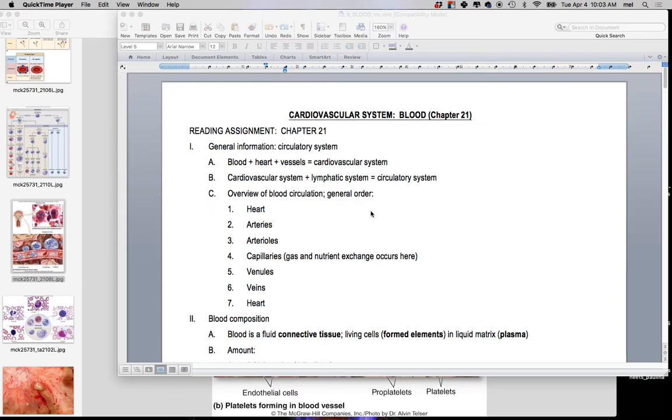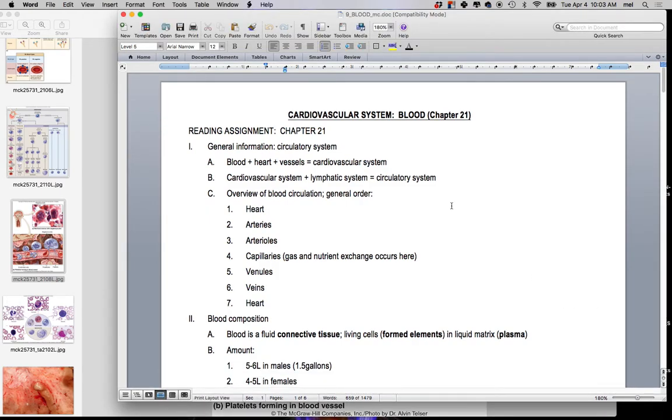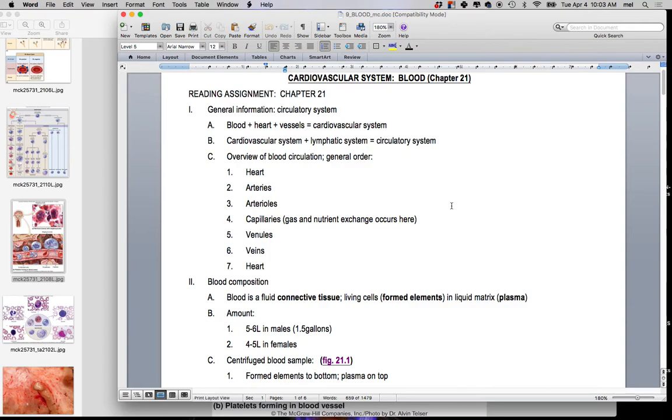Okay, so let's talk about blood today. Blood, the reason I want to do this is just because it helps you with phys. And also because it's kind of an interesting immune system story because the blood's involved in the immune system as well.